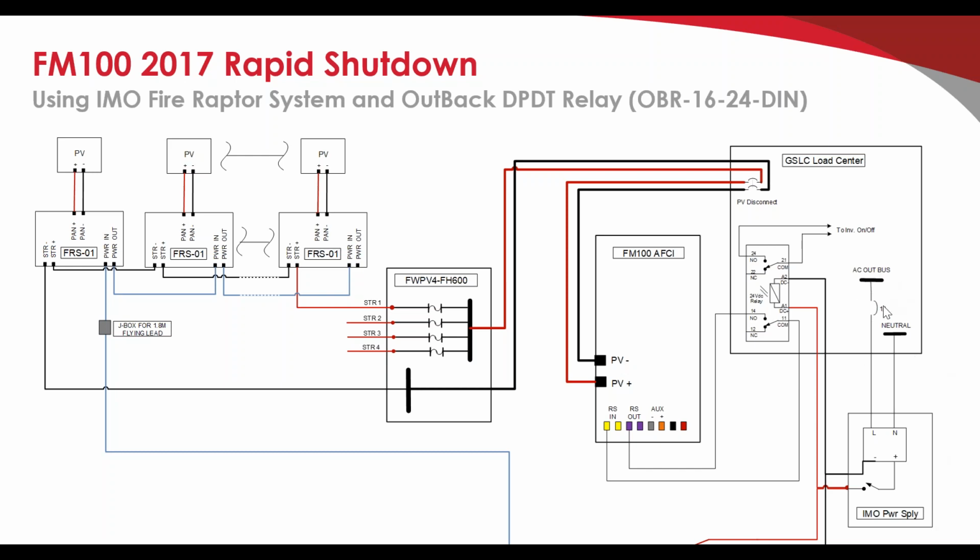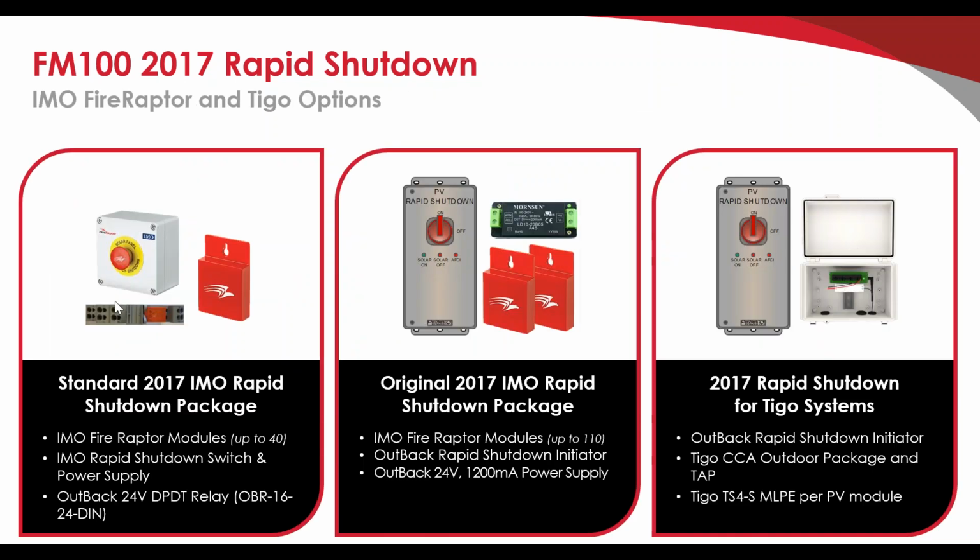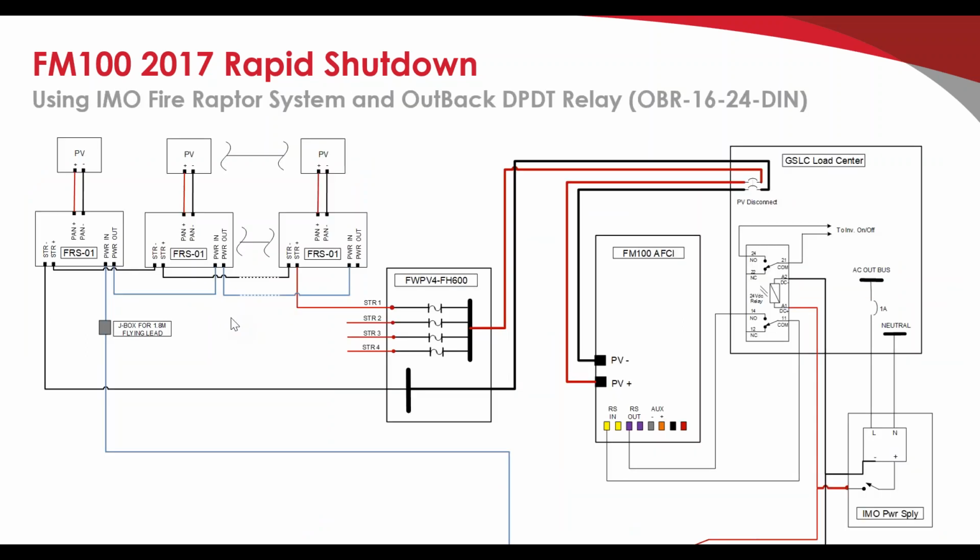So let's start with the source of power. The AC out in the GS load center provides AC to the IMO power supply switch. The IMO power supply switch feeds the power in, power out terminals on the Fire Raptor. You can't see them in this photo, but on the bottom of this device, there are power in, power out labeled connection points. Then those are strung together in a standard daisy chain configuration.